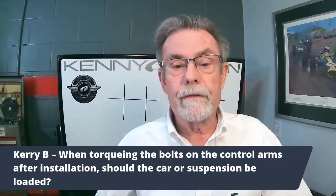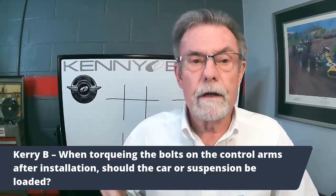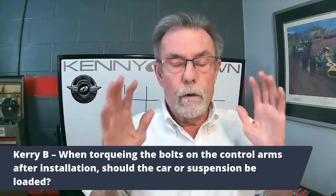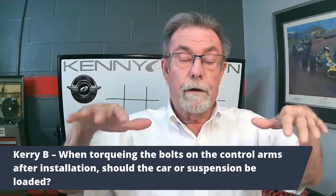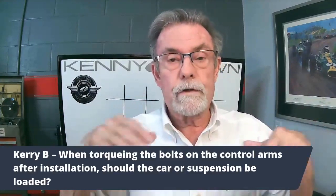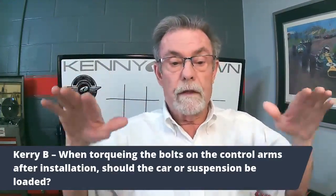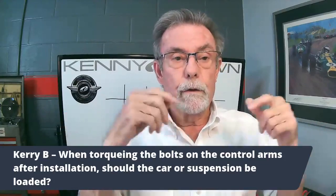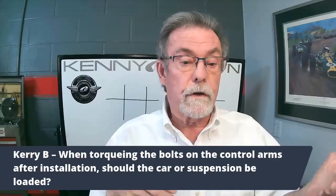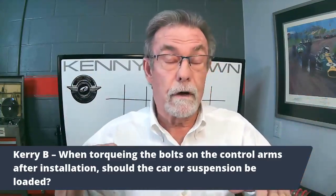Yeah, that's a good question, and I've got two answers. We've got two different situations. If you've got factory bushings or urethane bushings, you don't want to do the final torque until the car is setting at ride height. Especially with rubber or factory bushings, you want to be sure the car is setting at ride height. If the car is jacked up and the suspension is drooped, and you torque the bushings down, then with rubber bushings or even some urethane, it's actually going to put some spring rate into it. It's worse on rubber bushings.